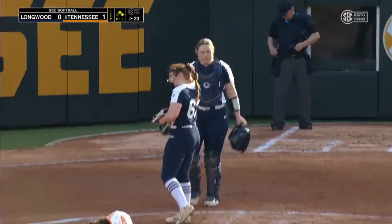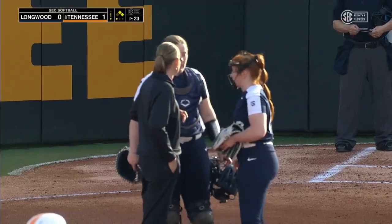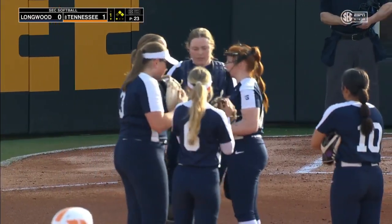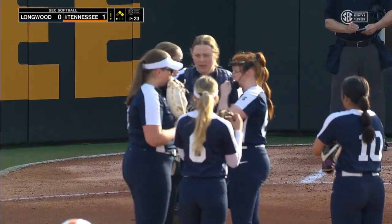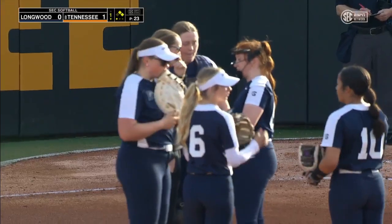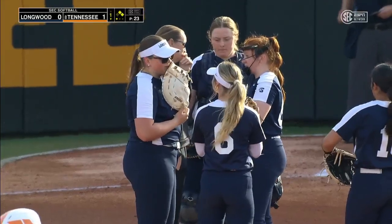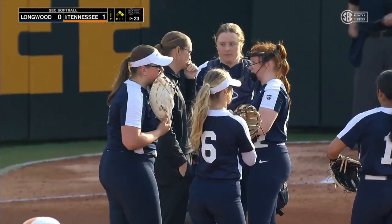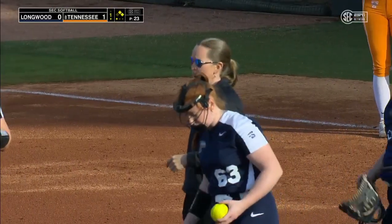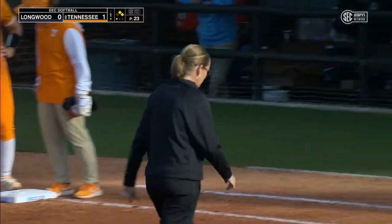And head coach Dr. Megan Brown out to talk things over with her freshman pitcher. Definitely trying to just settle her down some. Again, her key to success is going to be to let the defense work. You can't defend walks. You can't defend home runs. 2 walks and a home run to start the inning. Got to get back on track. So the meeting there is adjourned.